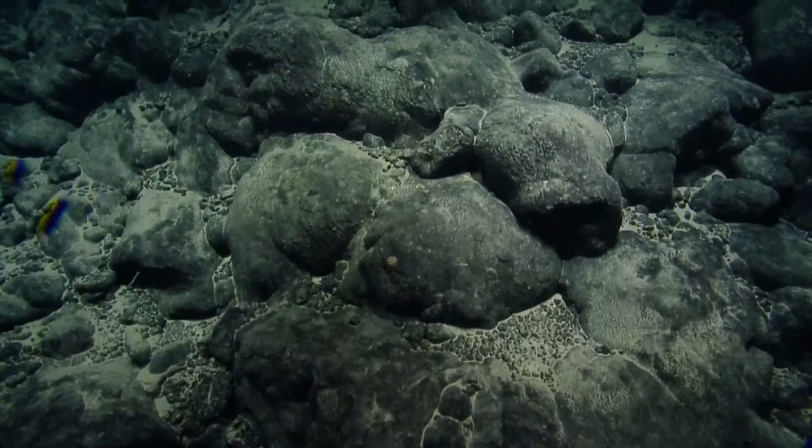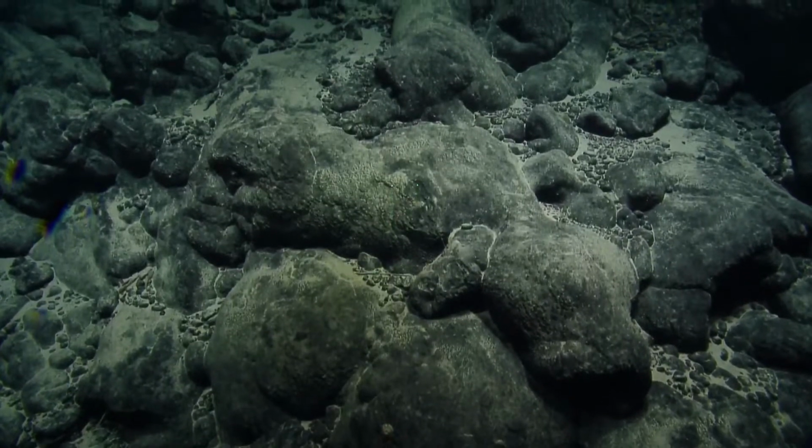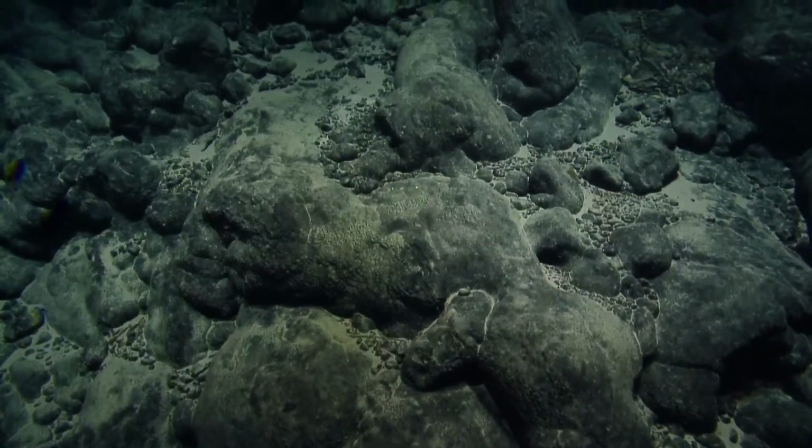Look at those very clear pillow formations right here. You can just imagine the lava oozing out over previous flows. They're just like toothpaste coming out.